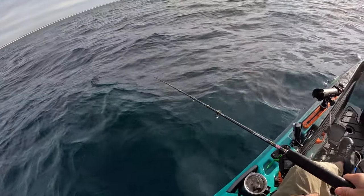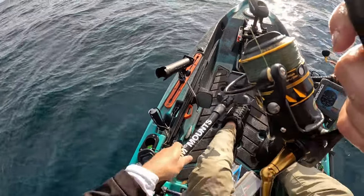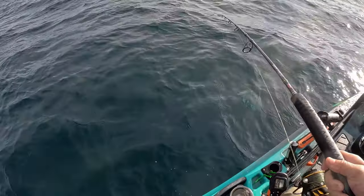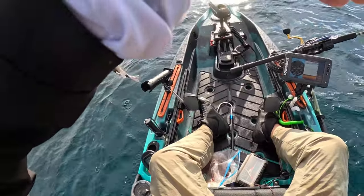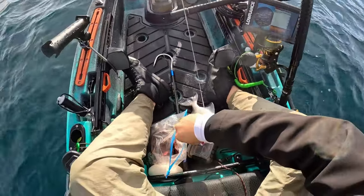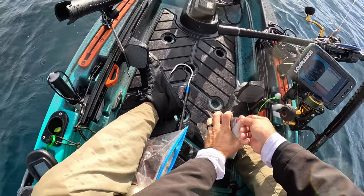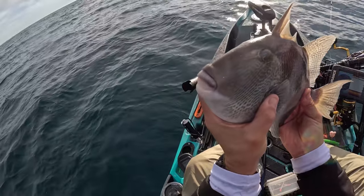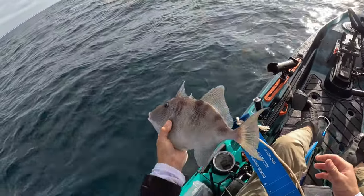Time to get in it. There he is. Oh boy, come on. This one's not fighting as hard. Hopefully it's something besides the trigger. Looks like another trigger. Another triggerfish. A little smaller. Look at their pretty colors. This guy's talking here, grinding his teeth. I'm sure this one's about 13. Yep, 13 inch trigger.